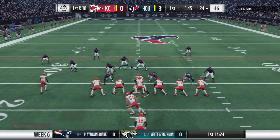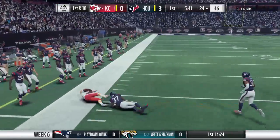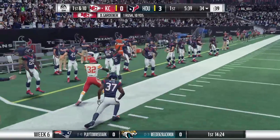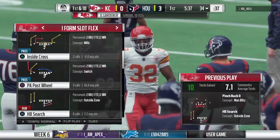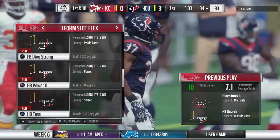So the D-line's going to spread out. Oh, he's got a little daylight. And he'll get this up to the 34-yard line. Give him 10 yards there, and about by the nose of the football, he's going to have a first down.